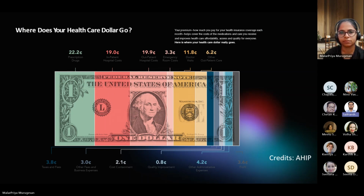Now let's see how exactly a healthcare dollar goes in the US. So we got this from AHIP, right? And this data represents how the commercial health plans spend on the premiums. This data includes basically the employer provided coverage as well as coverage purchased by members on their own. And this data is from 2018 to 2019, the average taken for these couple of years, right? And these percentages don't add up to 100% due to rounding, but overall, the medication and medical services account for 82.4 cents of the healthcare dollar.